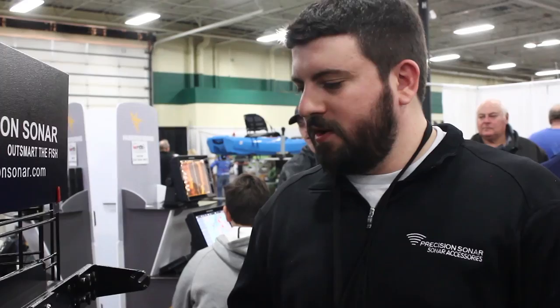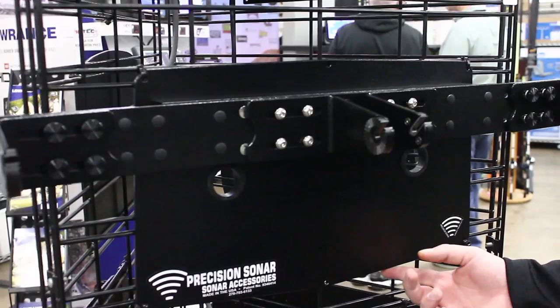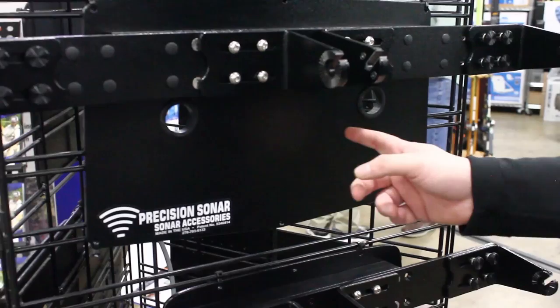My name's Austin. I'm a sales manager at Precision Sonar. We're going to start off with our console plates. Basically, we get the CAD drawings in. This is a Ranger L, brand new. We get the CAD drawings in from Ranger, and it's an exact layover of the console. This is set up for a dual mount.